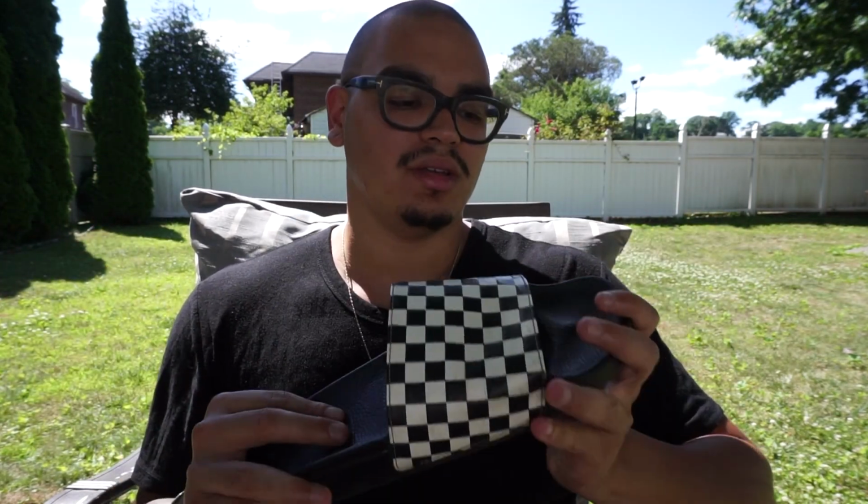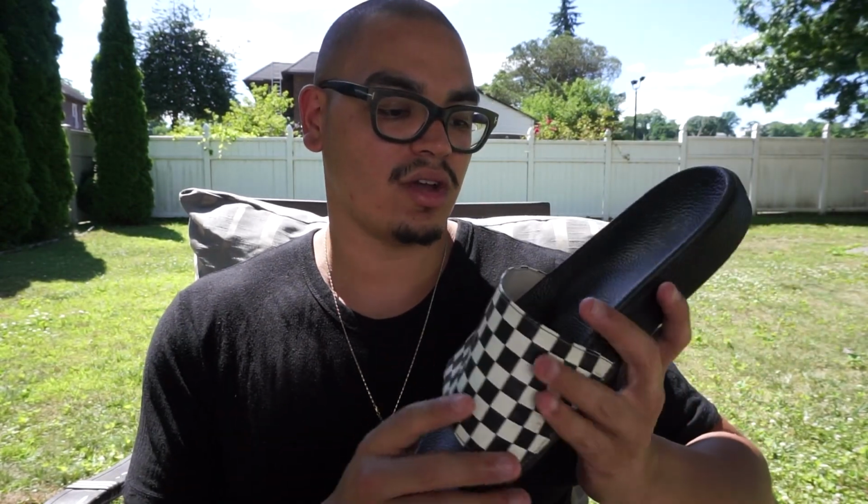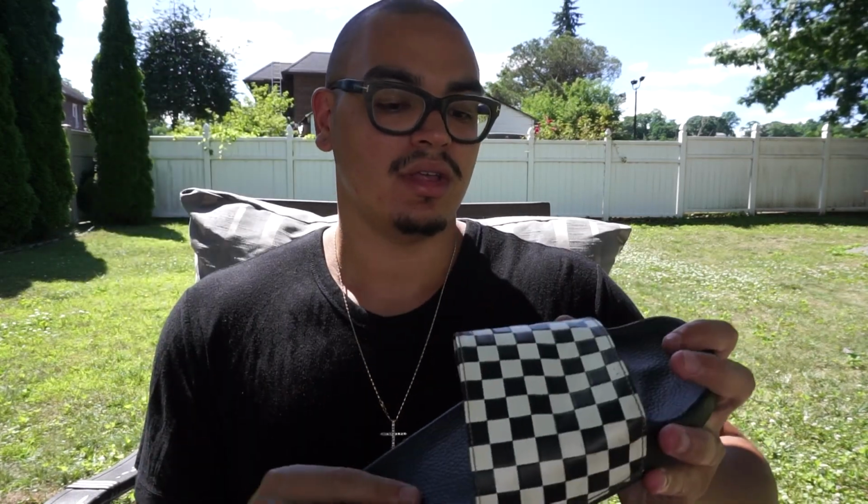But they're cheap, and they look good. They go good with everything. If you're on vacation and you just want some cool slides that are cheap and look nice, then you guys can go with the Vans checker print. I think they're like 30 bucks, something like that. I'll put the link down below so you guys can find them. Definitely true to size. I'm a 12. I got these in a size 12.